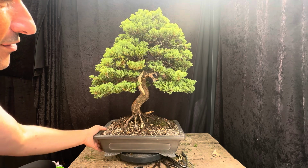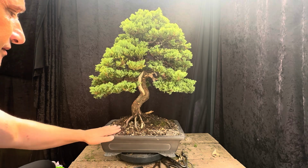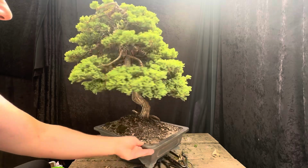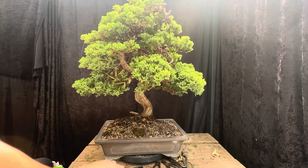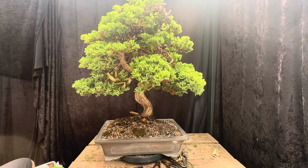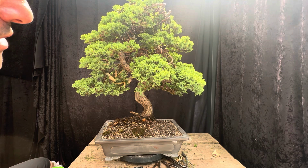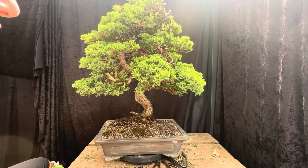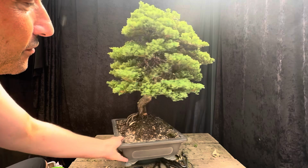Now the owner, this belongs to a client, likes both sides of the tree, probably, and I'll just show you around the other side. It's kind of funky and interesting. It's also quite nice there too. You can see that it's a bit more dynamic and interesting too. You'd have to reposition the whole tree if you ever want to have that as the front, but I think this tree is going to look good from every angle, which is really good to get in a bonsai. You can get it all looking good at all different angles.